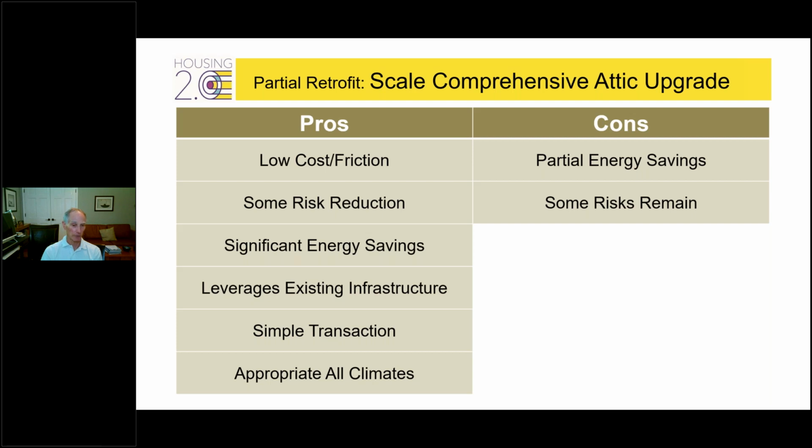It's a very simple transaction to do all this if it's bundled versus pieces, or trying to quality control the contractor to do all that on your own. And it's appropriate in all climates. The cons are partial energy savings, and some significant risks remain in some situations.